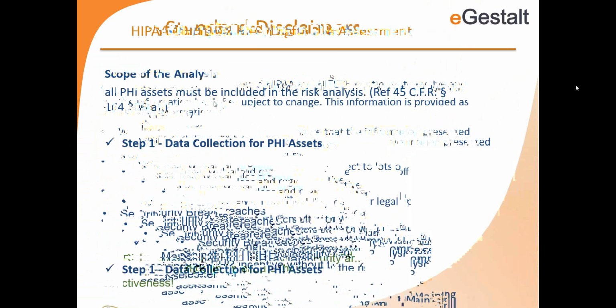If you have client workstations or doctor workstations or nurse workstations that are viewing patient records, that's a PHI asset. So anything and everything that touches PHI information, even if it may not modify it, as long as you view it, access it, store it, or transmit it, that's a PHI asset.